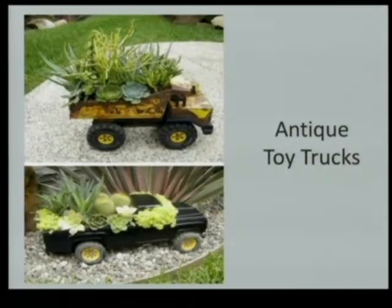And then there's the antique toy trucks. They're always so cute. So if you have any children, you want them to plant their little toy trucks and put them in the garden, and that'd be their little spot. That would be so cute.